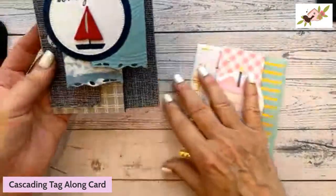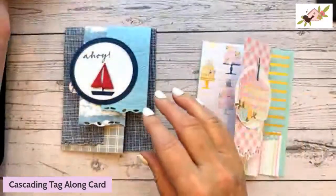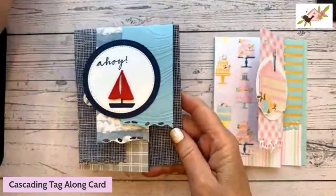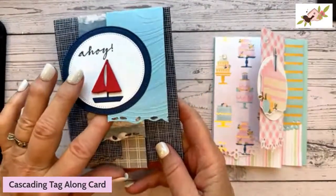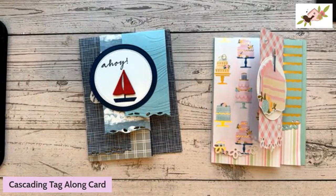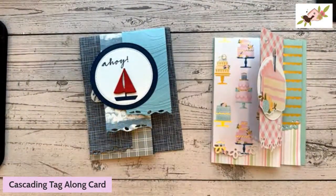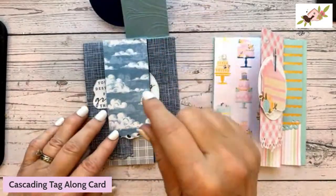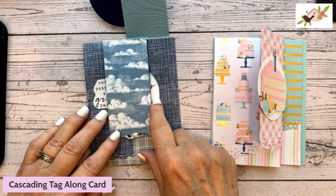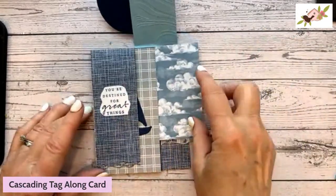This one I did for a guy, and you don't have to use this punch. You can use a different edging for the end of your tabs here. And this was with the Set Sail dies, the Sunrise Sailing dies. This set right here. And there's a long die that cuts out these little holes from like sea foam or the way. This says ahoy, and I've used the Take Flight Designer Series paper that goes with the airplane set, and actually it goes really well with the boat set.